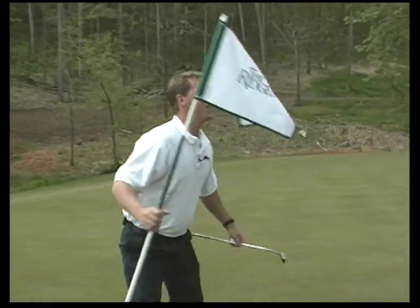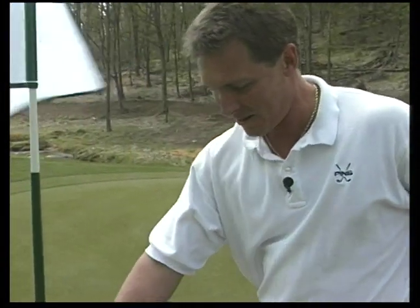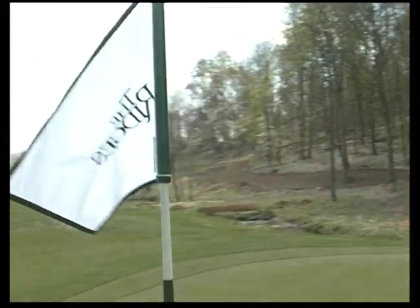All right, Darren, where are we going next? We're headed to number 17 now. Another long par 4 downhill. Great. Look forward to it. Let's go get it.